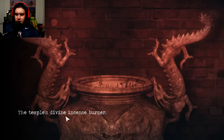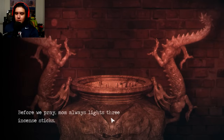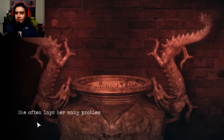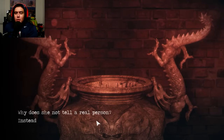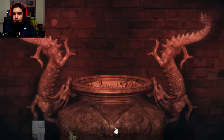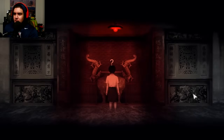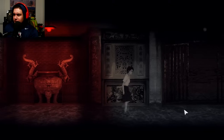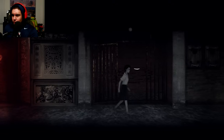The temple's divine incense burner. Before we pray, Mom always lights 3 incense sticks. She tells the gods her name and birthplace, then launches into a spiritual drivel. She often lays her many problems and wishes upon them. Why does she not tell a real person? Instead, they fall upon an invisible god. Well, some people like that spiritual stuff. I know my mom, she believes in stuff like that too. Not on that kind of level.